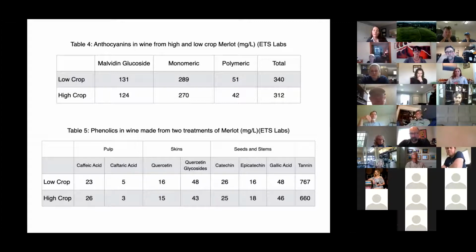So maybe if we look at them together, we do see that our low crop has a little bit higher anthocyanins, but probably not what we would expect for that difference in intensity. In this case, the phenolics we're measuring don't show a lot of difference, for example the quercetin glycoside and our caffeic and caftaric acid. So they look pretty much the same in the wine itself.